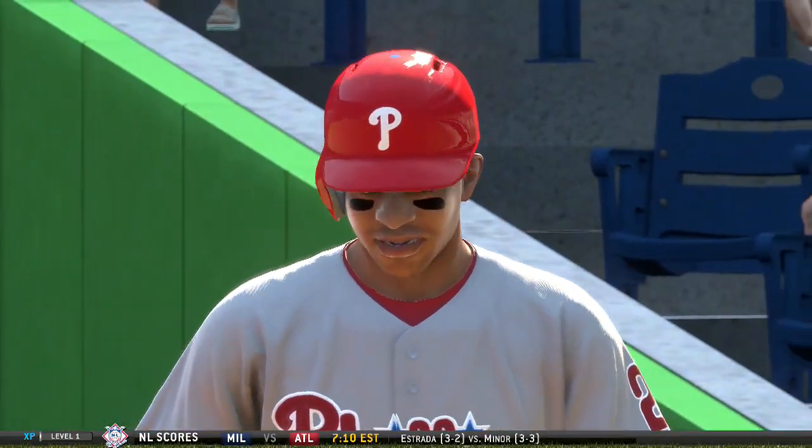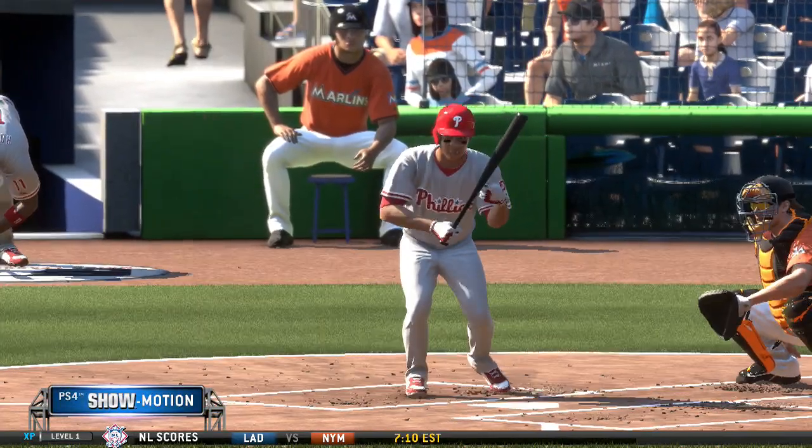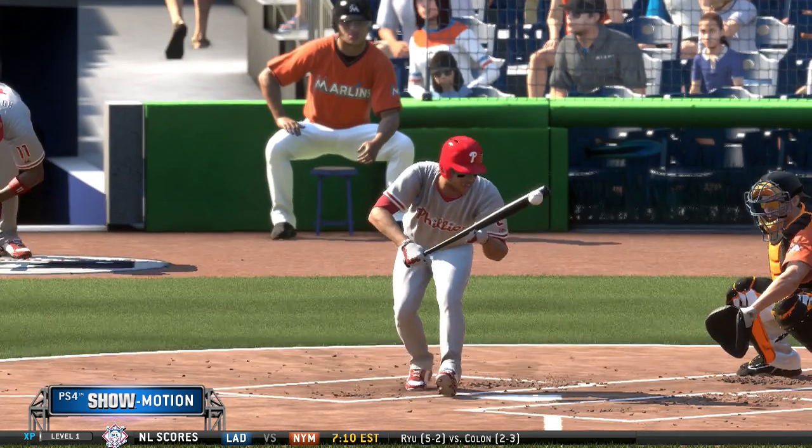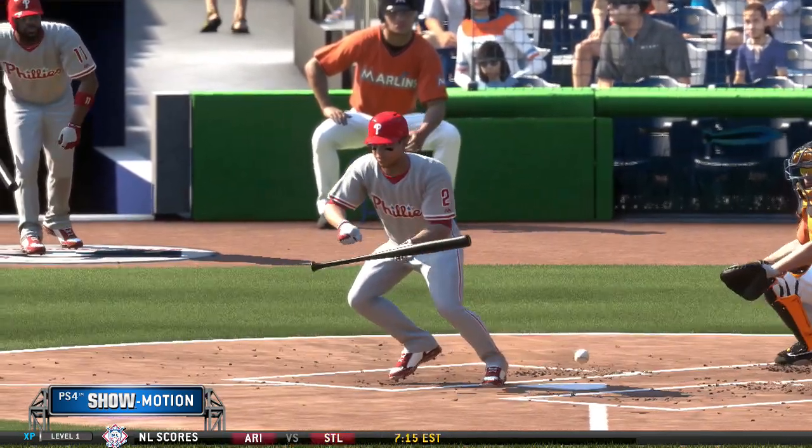Let's check this out again. This is in slow motion, and you'll see how he shows bunt late. He's got his head right on the baseball, watching it all the way under the barrel of the bat. That's as good a form as you're going to see.